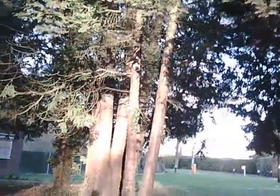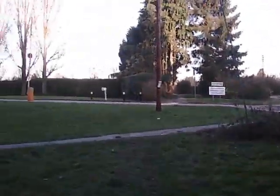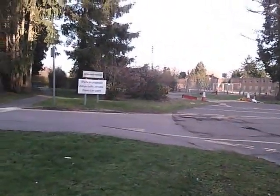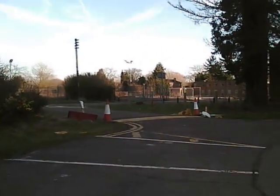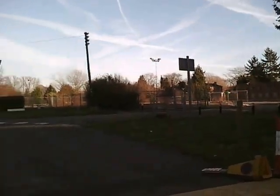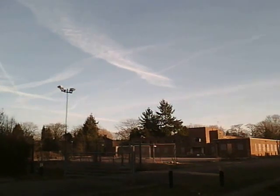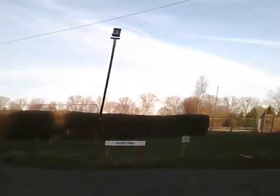So here we are now, walking off of, as you can see over there, that's Harper Lane. So we're just walking along the footpath. So here we are. This is an old zebra crossing, but the footpath that goes around the corner there goes again onto the road, and this is where it leads up here.